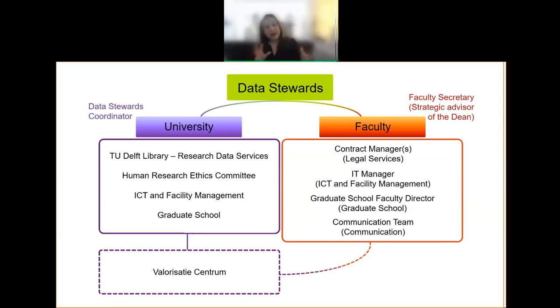But we have always worked on these two fronts. We have the university, the central aspect, on one part, and the faculty, the more discipline-specific aspect of our work, on the other. At faculty level, we respond to the faculty secretary. The faculty secretary is the strategic advisor of the dean. So it's the person supervising that all support for researchers and for education is there.